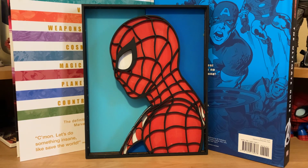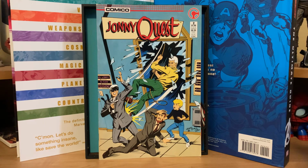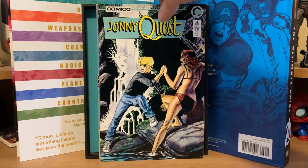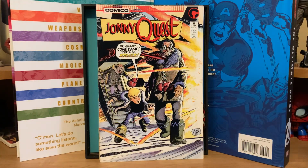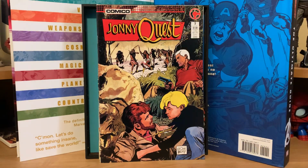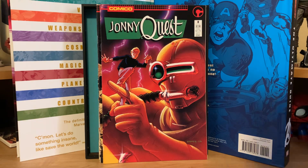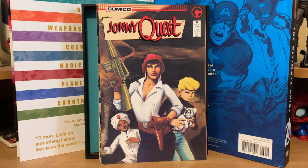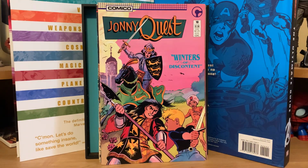Then I found another batch, these were 50 cents, just a little run of Johnny Quest comics from Comico. So here's #2. I think I have this whole run, but I bought them for 50 cents. He had a bunch of them in a row. So there's 2, 4, 6, 7. Really nice sharp covers. 8, 9, 10. I used to enjoy the cartoon. Also, I own the complete series on DVD.